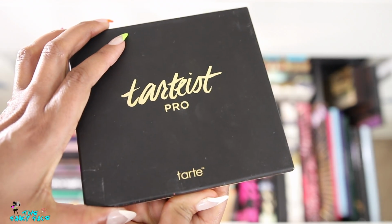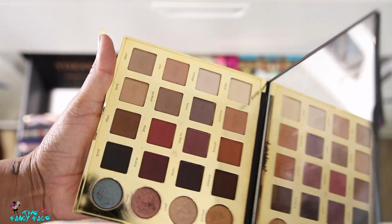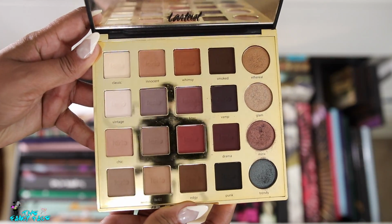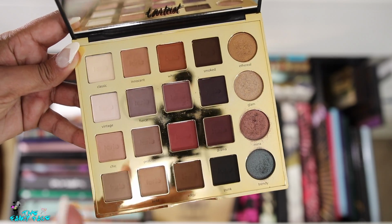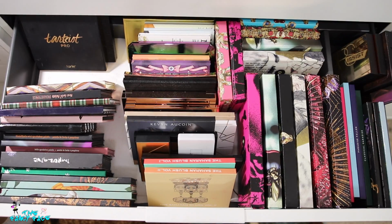Then I have my Tarte Pro palette. This is the original one, and I fell in love with this palette. A lot of people talk mess about this palette, but I really, really liked it, and I still really like it. These mattes, oh, they're so good. I like this palette.